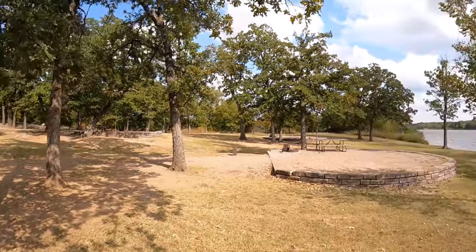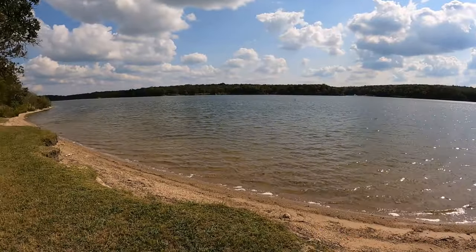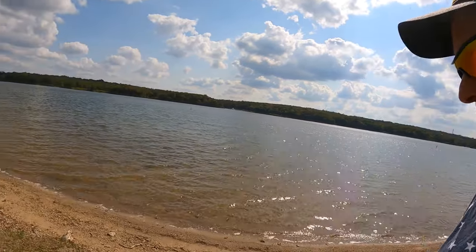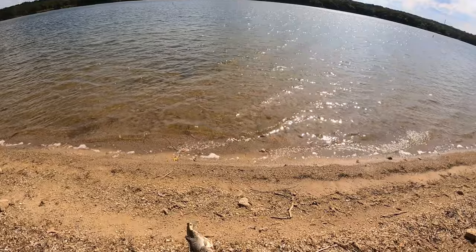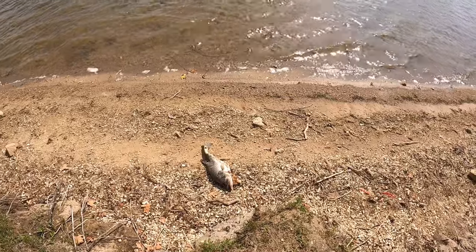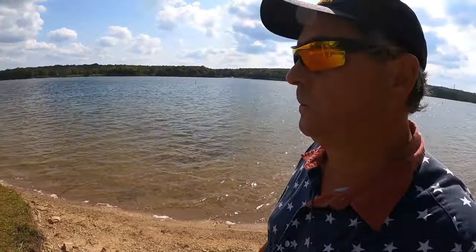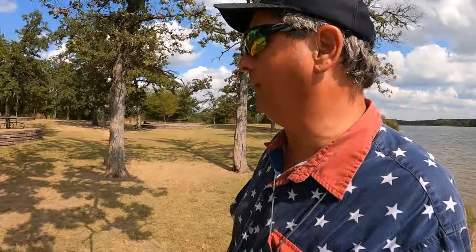Look how beautiful this is. And it's virtually deserted. I've only seen one other car. Well, there's a park host right up there, and then there's a pickup. I think that's somebody hiking. That's so beautiful. That is a very large bass. It's a deceased bass, but it is a monster nonetheless. I'd have enjoyed tying on to that one.